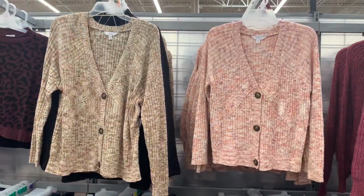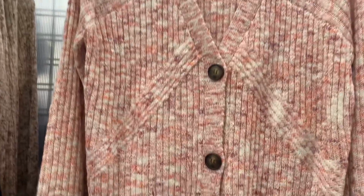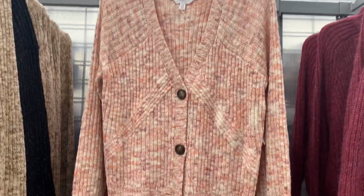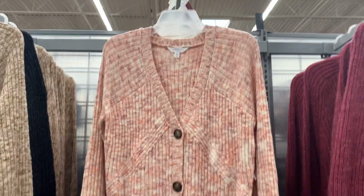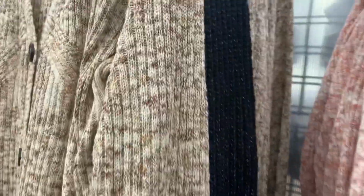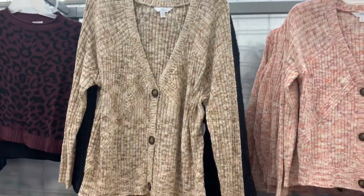Okay, aren't these cardigans so adorable? They're so cute, and they're different because they have the stripes going towards the open V-neck part, and then they have the three wooden buttons, and all the colors intertwined in it. It looks so cute. It's $15.98 boyfriend cardigan. Oh, that's what I forgot. Okay, and then here's the back of it. Looks like they only have two color options. You can also get it in this cream color as well.